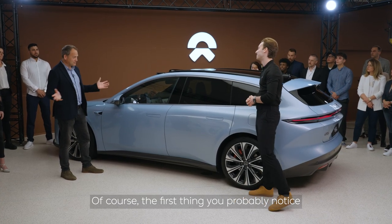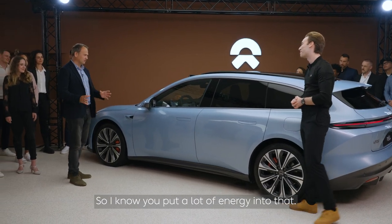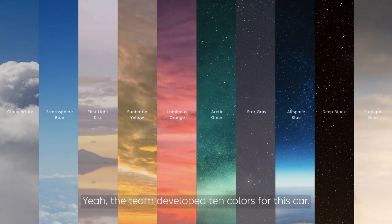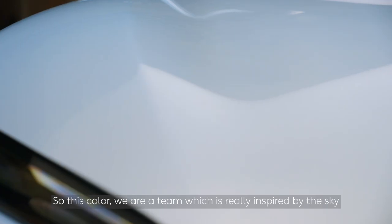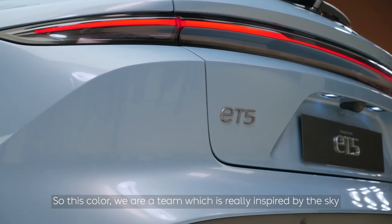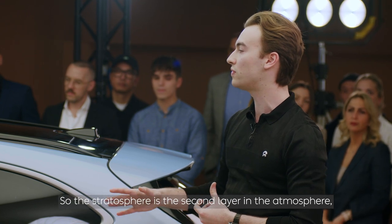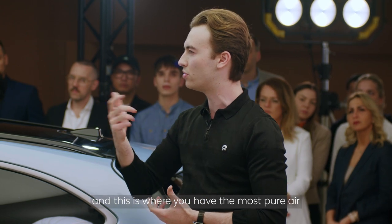Of course, the first thing you probably notice when you see any car is the color, isn't it? And this one is beautiful, so I know you put a lot of energy into that. Yeah, the team developed 10 colors for this car. So the color team decided to show this color, which is called the Stratosphere Blue. We are a team which is really inspired by the sky, and this one comes directly from the stratosphere. The stratosphere is the second layer in the atmosphere, and it's where you have the purest air.